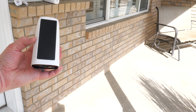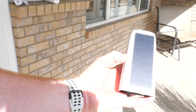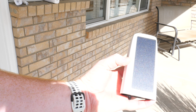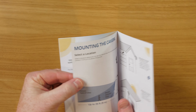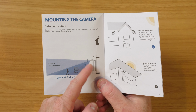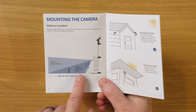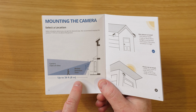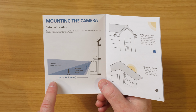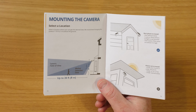Now when installing these, if you want them to be powered over the solar panel, you do need to make sure that it is in direct sunlight for at least 2 hours a day. Also, you want to make sure that you mount it about 7 to 10 feet high. That's going to be the best for optimal viewing. And then if you want the motion detection, that will work to about 26 feet. So anything in this area right here is great. And then the camera will be able to view all of this area here.